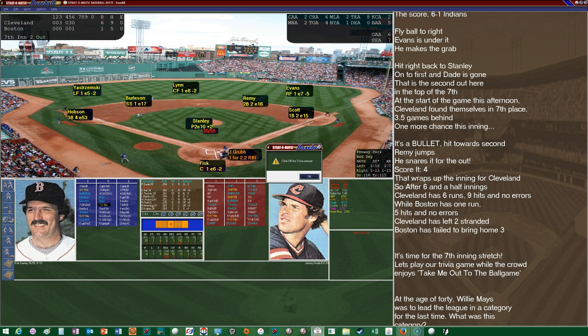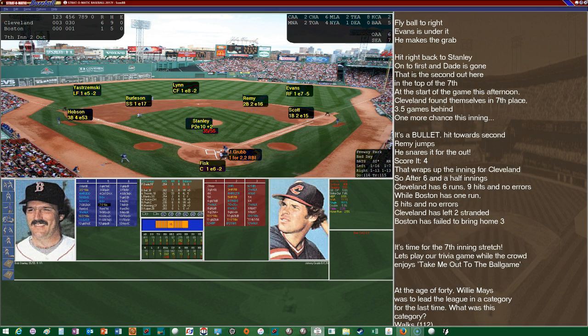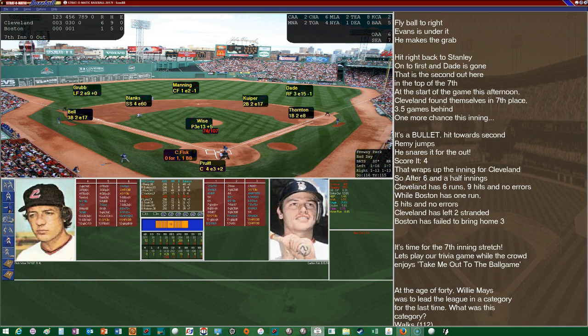So here's the question. At age 40, Willie Mays was to lead the league in a category for the last time. What was this category? I'm going to say outfield assists. Let's see what it is. Walks. He led the league in walks. Interesting. So thank you for that trivia question.